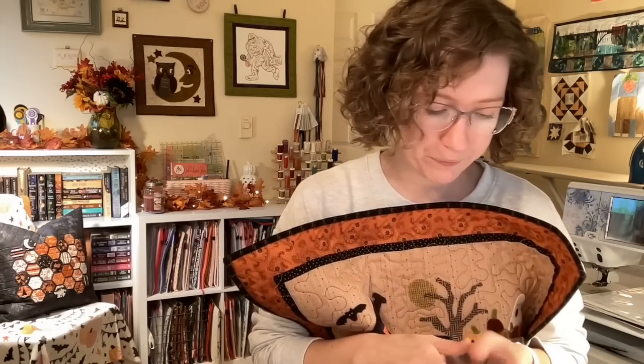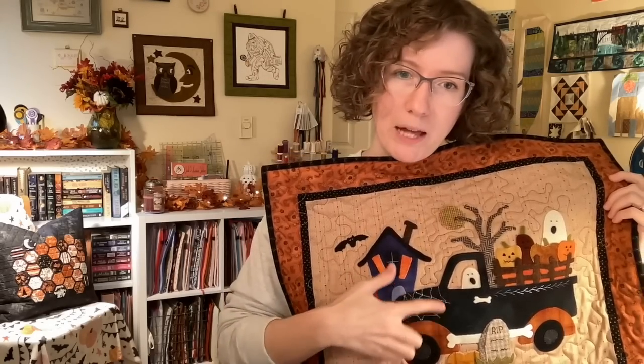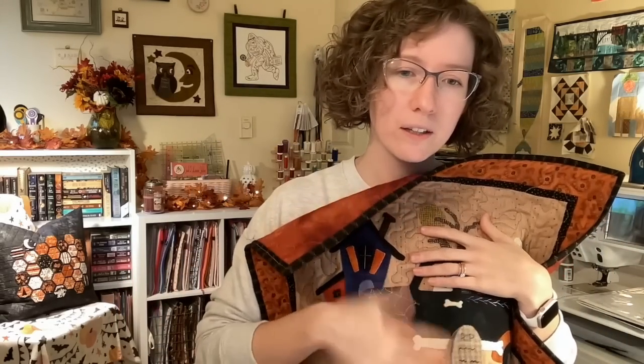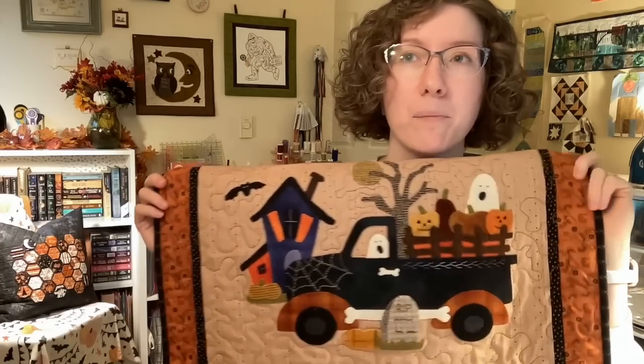Let's see, anything else I want to say about this? Oh, yes. So here's a little tip. And this is a question I used to get when I would teach wool applique. How do you stitch on black? Because it's harder to draw a line. So normally I would say I have a Bowen chalk pencil, which is lovely. I could not find mine to save my life.